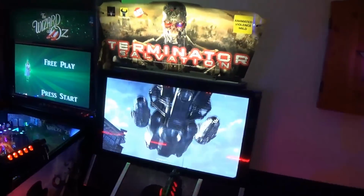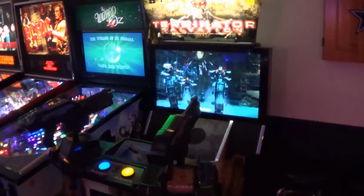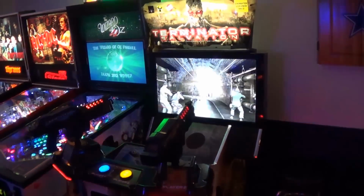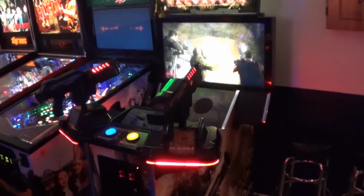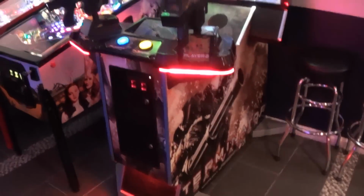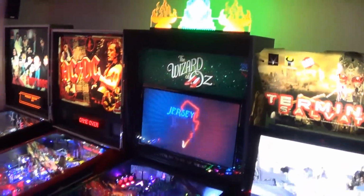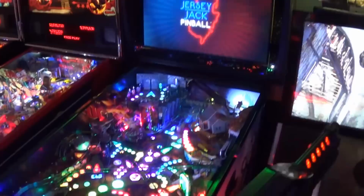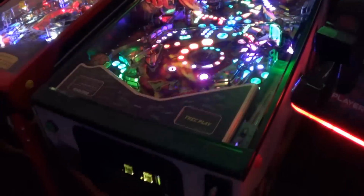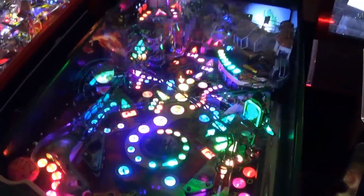Raw Thrills Terminator Salvation. I don't know much about that game, Ray. Do you? It's the latest model from Raw Thrills gun game. I'm pretty sure it's the #1 arcade game out there. And that's the #2, the race car game. The WAS we delivered and set up today. LE number 760. What do you think of your WAS, Frank? It's very nice, very colorful.